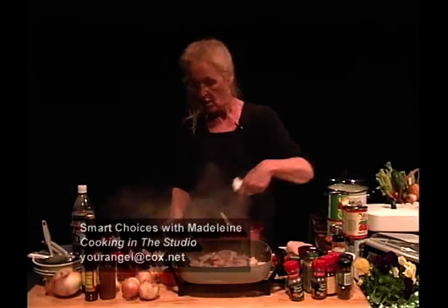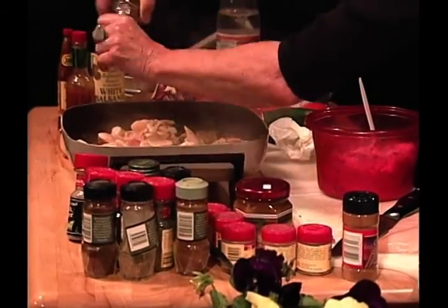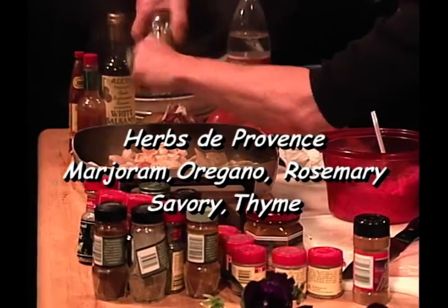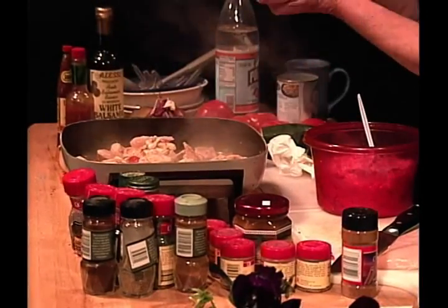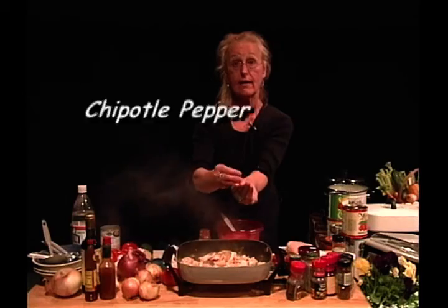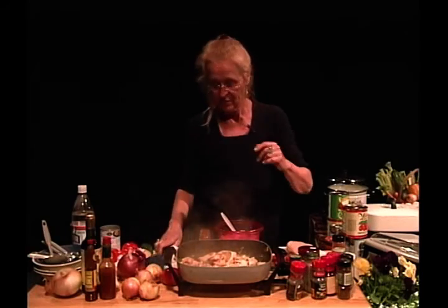I haven't even started with the spices yet. I'm excited about this. Here's my Provence ones. Woo! This smells so good. Joanne, does it smell good or what? Ooh-wee. Now, did I put any chipotle pepper? I don't think so. I don't remember. I love chipotle pepper. I found chipotle pepper quite a few years ago, and I really love it. Bam, bam. There you go.